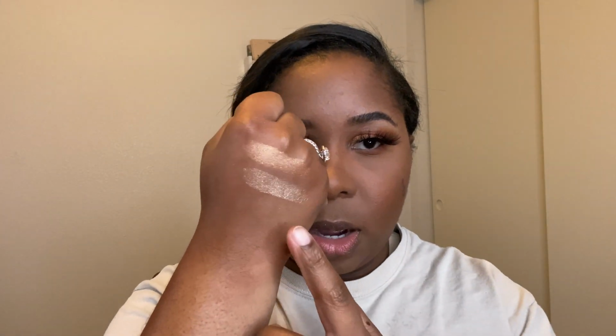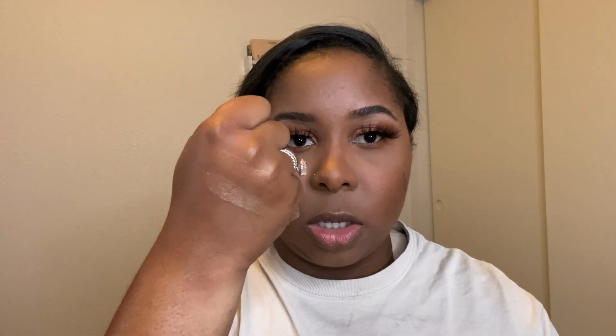I usually don't go for shades like this because it's just very natural, but as you can see, it's very blinding. And then I also picked up another one. I got it on sale, and this one is in Hot Damn. And that is what Hot Damn looks like. So it's very like that champagne gold, and I love, love, love highlighters like this. But lately I've been layering my highlighters. And that is what Hot Damn looks like compared to Honey Drip. So Honey Drip is definitely warmer, but this one is very wearable, good for all skin tones, I believe.